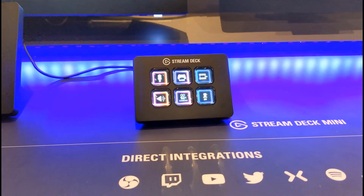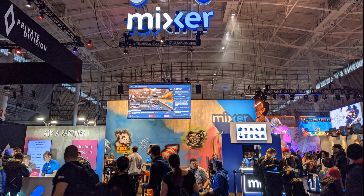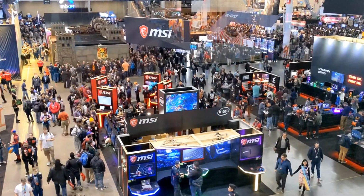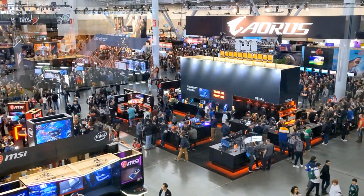Mixer was there also. They had a huge booth, like almost right in the center of PAX. They had some of their streaming partners over there, so gamers and fans, they can go up to them and talk, just to say hi or ask them for some advice. Again, that's pretty cool, and that's something that only really happens at PAX. Overall, that's my recap. There's really no other gaming event that I've been to that's like PAX.